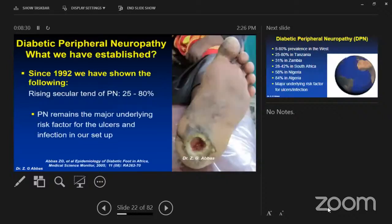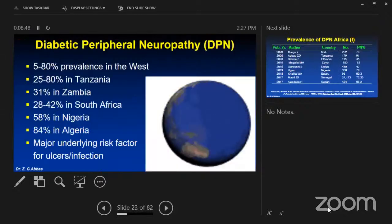Peripheral neuropathy, if you look at where we are in Tanzania, in 1992 the estimated rate was 25%. Now it has gradually gone to 80%, and it remains a major underlying risk factor up till now for ulcers and infection in our setup. In the West it is similar, from 5 to 80%, and we are no more or less than a Western country, whether in Tanzania or in Nigeria, 84%. These are the major underlying risk factors for ulcers and infection.